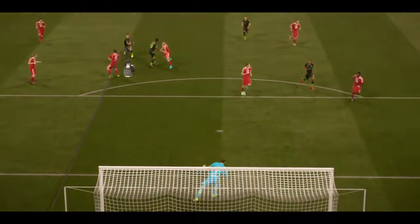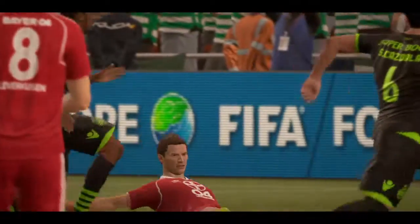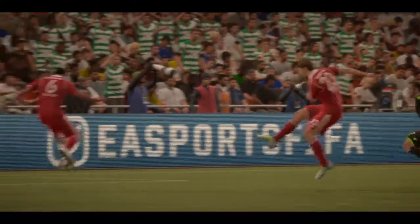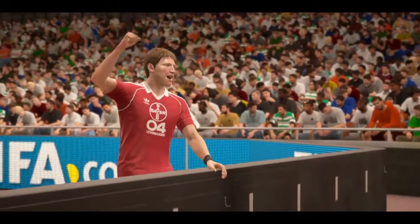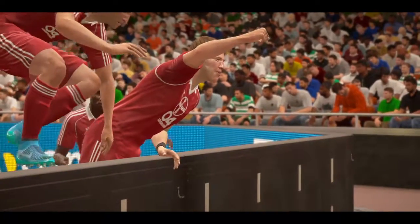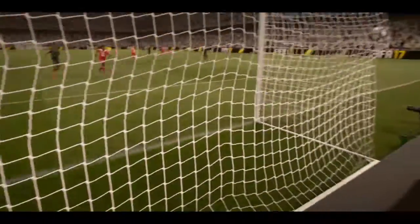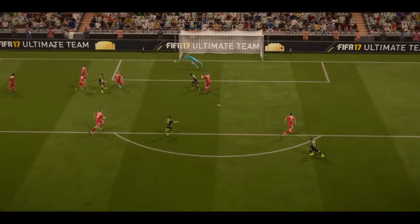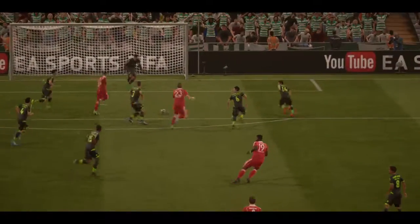Here, and here's the shot. To put them in front. Got a great understanding, this team. Just look at the passing. To level it up now. And in goes the cross. And he's met it with his head. Saved by the goalkeeper at full stretch. To put them in front.